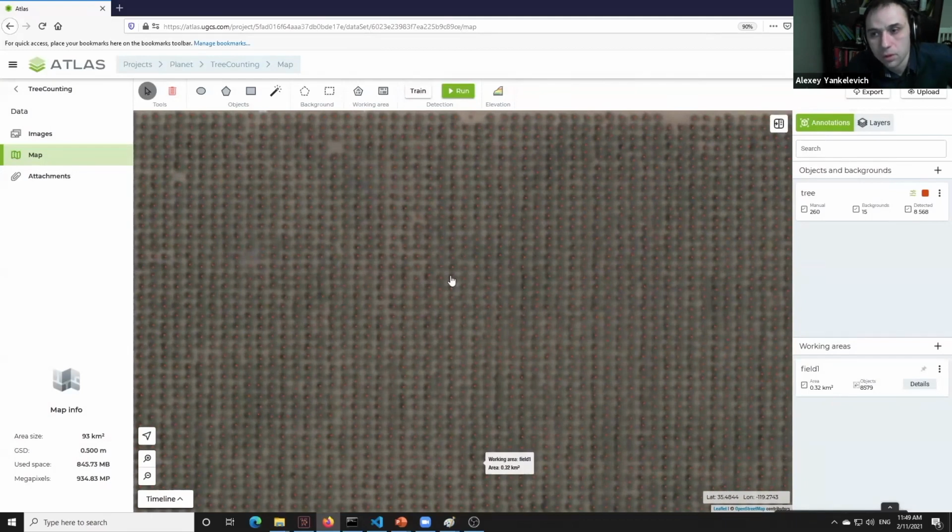And again, the overall training for this example took just 40 minutes or 1 hour to generate the first version of the model. And of course, the model can be significantly improved and made more general for various types of trees.